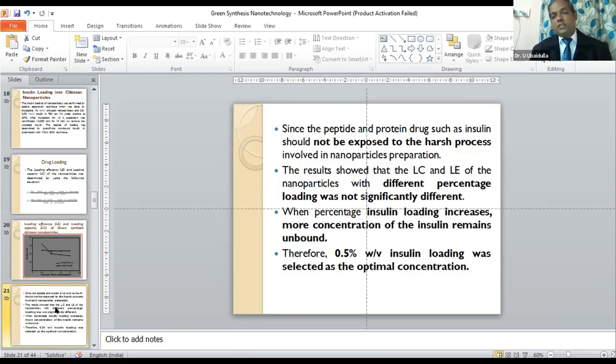So why are we choosing this technique? Because insulin is a protein drug, it should not be exposed to harsh processes. If you expose it to harsh processes, the insulin stability will decrease. That's why we are using the passive absorption technique. The loading efficiency and loading capacity of the nanoparticles at different insulin loadings were significantly different, so 0.5% of insulin loading was selected as the optimal concentration.